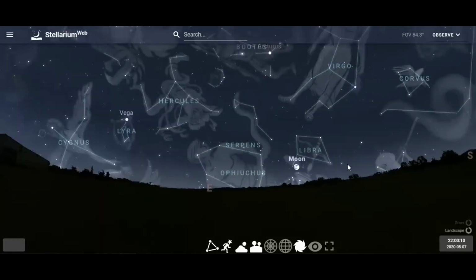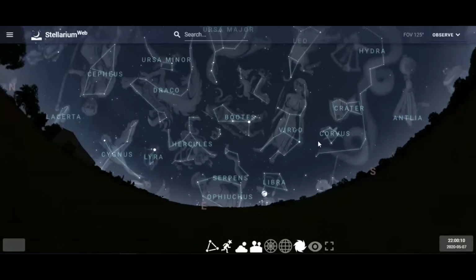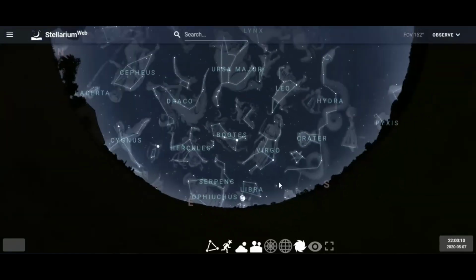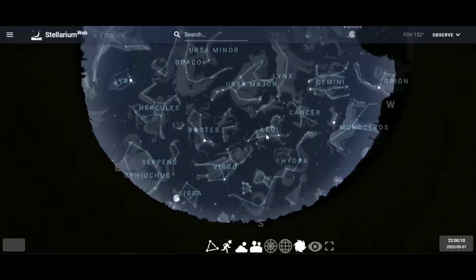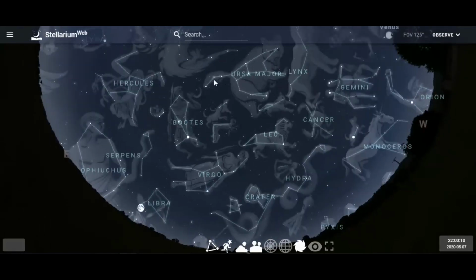Okay, so back up a little bit more, and this time back, so facing toward the south, there we go. Okay, remember we have Leo, Hydra, Virgo, Bootes. This time, we're going to use the handle of the Big Dipper. 1, 2, 3. Use these three stars right here and draw an imaginary line until you come to these four stars that make the keystone pattern.